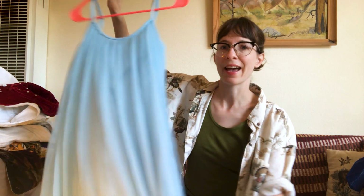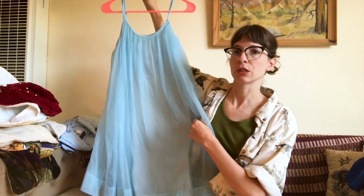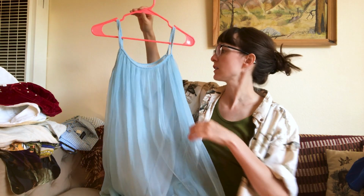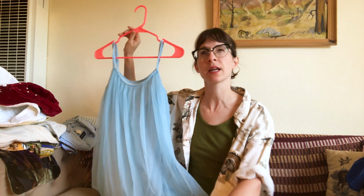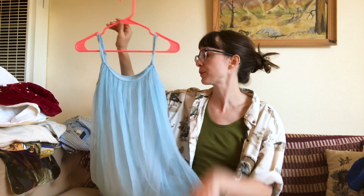The next one I have is just super cute. It is another vintage nightgown. There's a bunch. I only picked up these 2. Some of the ones were either not as interesting or not in great shape.